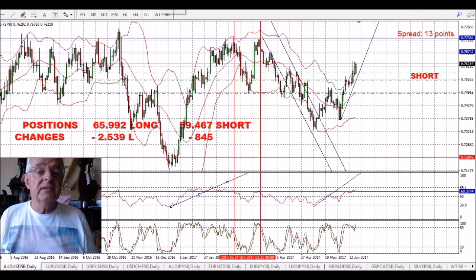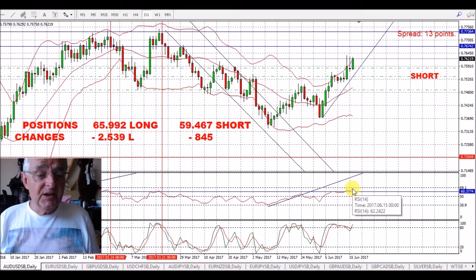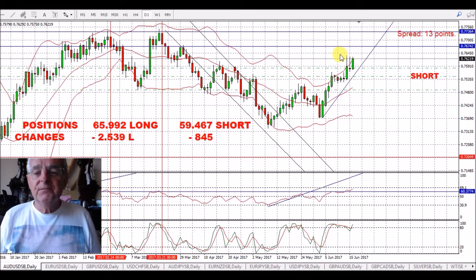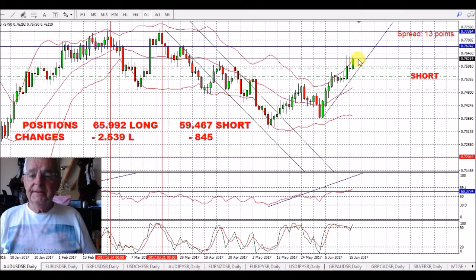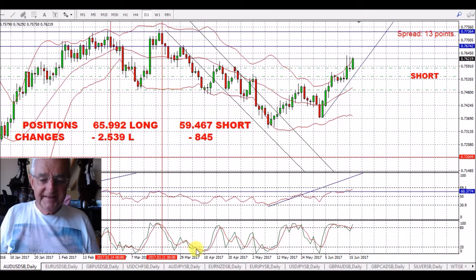So I'm looking at that as a fairly decent short as to where it is now. I don't really see a lot more upside in it. I've put the trend line on. The RSI is nearly touching the 69.1, which is a decent place to short from. This is what I consider to be the prime area to get a good short on, and we are up against the Bollinger Band, and yep, that looks like a good short to me.